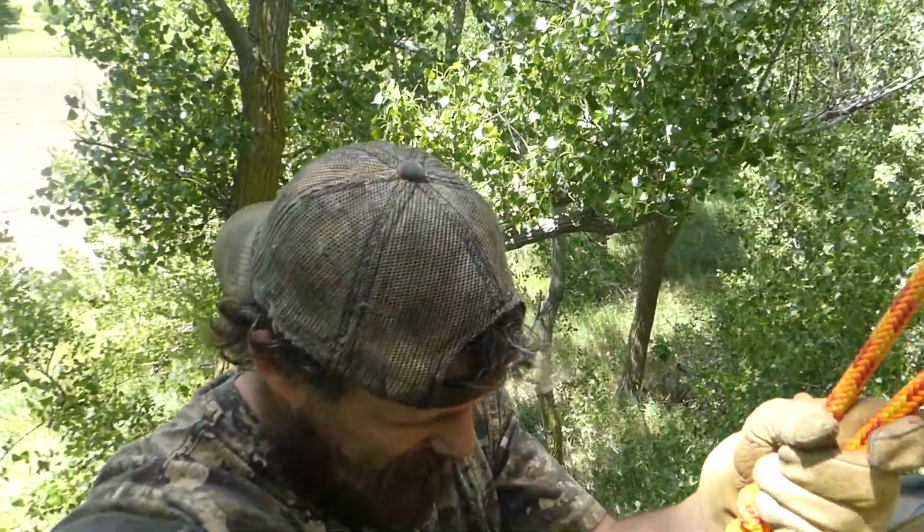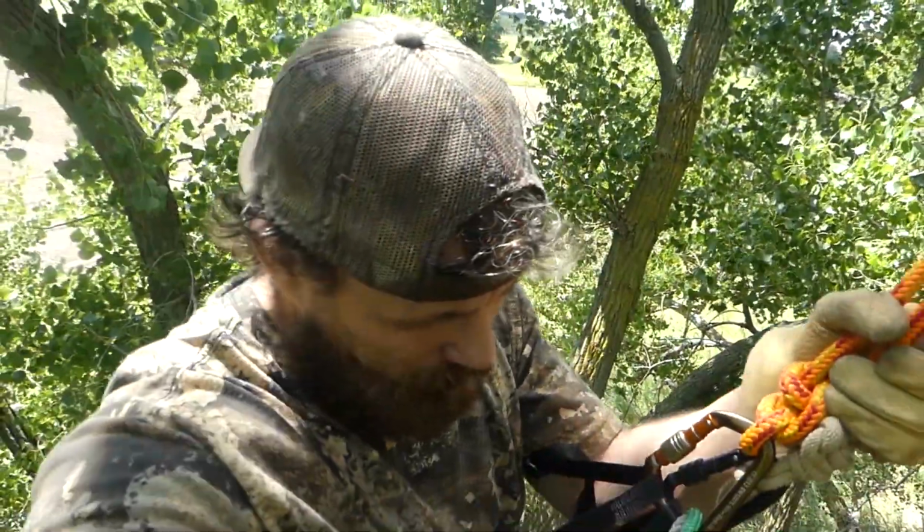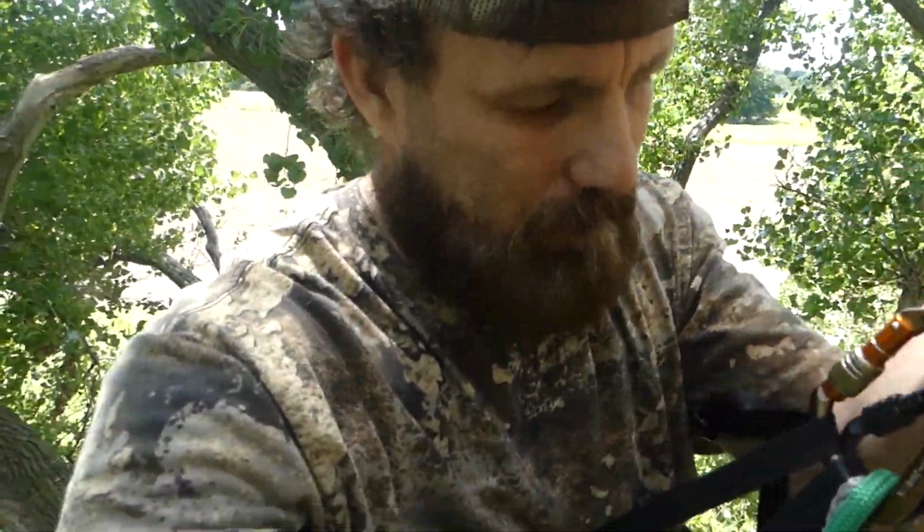There again, you kind of have to trust your system, and I think maybe that might be playing into it a little bit. But I have confidence in my bridges. So anyway, yeah, here we are, 35 foot up in the air. Let's see. The stand's a little wobbly here. I gotta tighten that up.